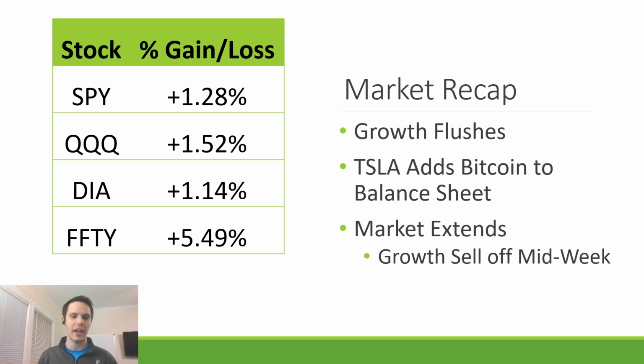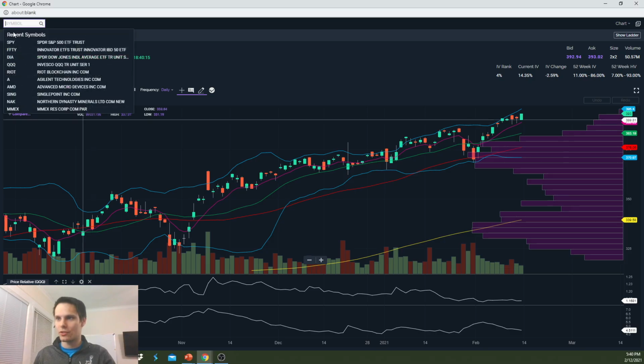So we'll go over that in the charts, but S&P 500 up 1.3%, Q's up 1.5, Dow Jones up 1.1, and the IBD top 50 is up 5.5%. So really extended, and the IBD covers kind of the top growth stocks that I'm typically trading. So 5.5% should have been a better week for me, but had to give some back during the chop. All right, let's jump to the charts.